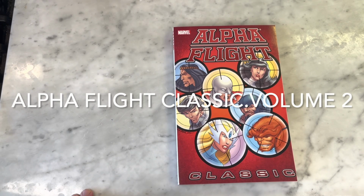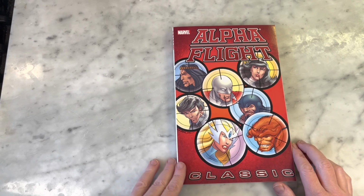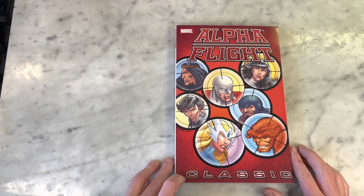Michael Troy here. Today we are going to be talking about Alpha Flight Classics Volume 2. I already brought you Volume 1, and now is Volume 2 of Canada's premier superhero team, Alpha Flight. They made their debut in the pages of X-Men, created by John Byrne, as foils to fight the X-Men and bring their property, Weapon X, aka Wolverine, back to the team.